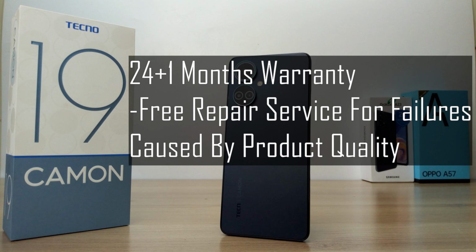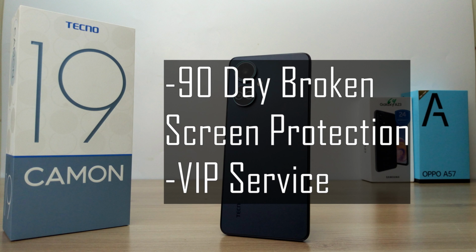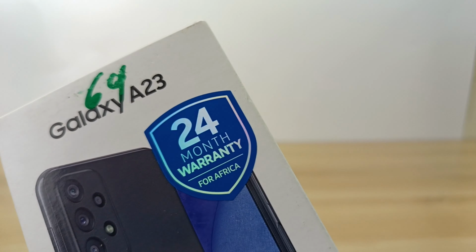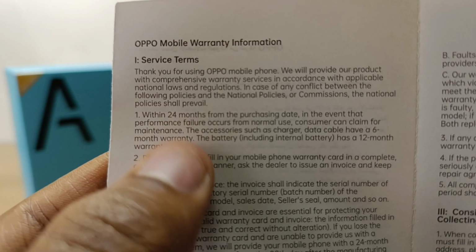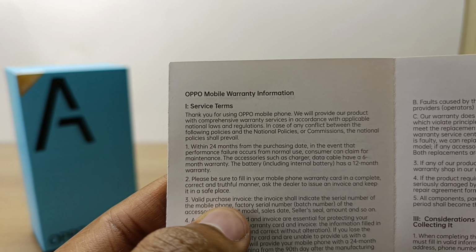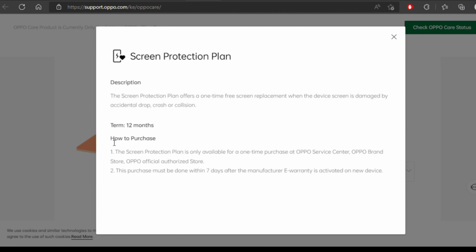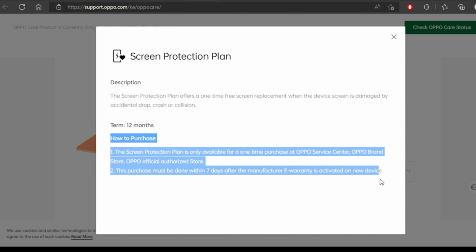The Camon 19 comes with 24 months plus 1 month extended warranty, which provides free repair service during this period for failures caused by product quality. To top this up, Tecno has a 90-day broken screen protection and VIP service at CalCare, which means you get faster service. On the other hand, Samsung and Oppo both have a 2-year warranty on the Galaxy A23 and Oppo A57 respectively. What they don't have is the free broken screen protection. Samsung will replace the screen at a cost, while Oppo has a screen protection plan that you have to purchase within 7 days after the manufacturer's e-warranty is activated.